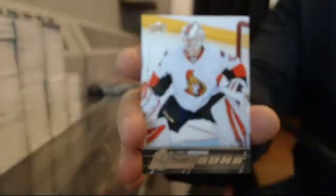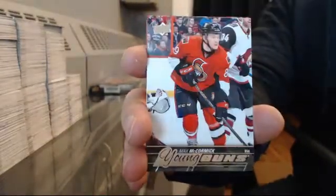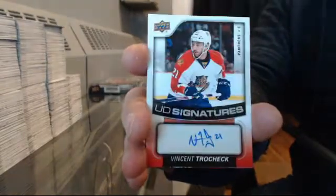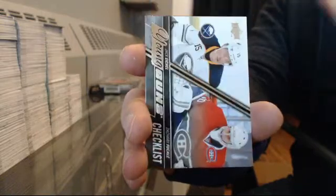Young Guns for Ottawa, Chris Driedger. Canvas Young Guns for Carolina, Brock McGinn. Young Guns for Ottawa, Max McCormick. For Carolina, Brock McGinn. UD Signatures for Florida, Vincent Trocheck.